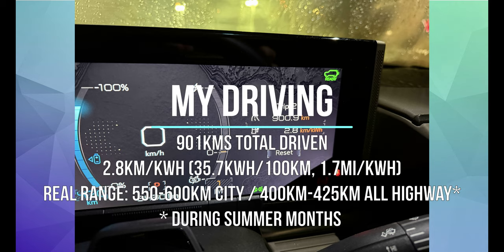And I will put up some numbers on my range. If you're driving something this big, it was quite surprising for me to consistently get over 500 kilometers of range on a full charge this week, just booting around normally.